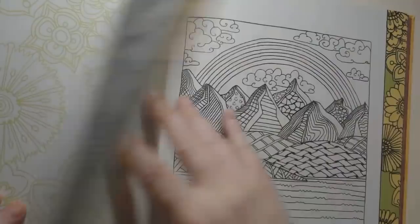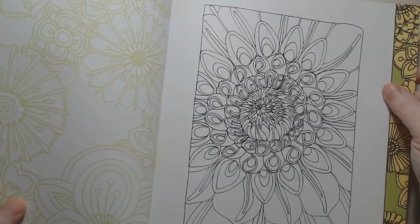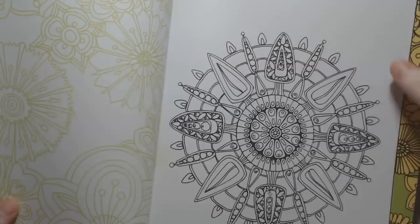So a good variety of what I would consider different art styles in here. You have some abstract. You have more of a realistic drawing style. Here's a good one. You have mandalas. And there is the blank page.